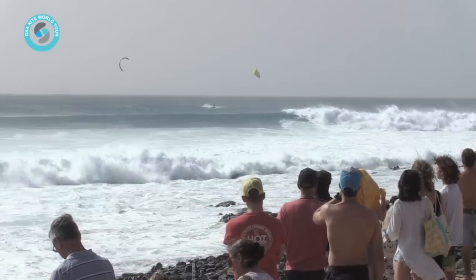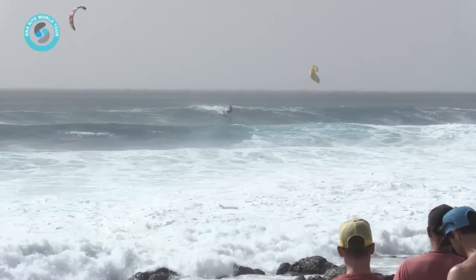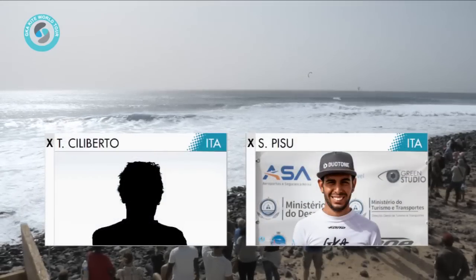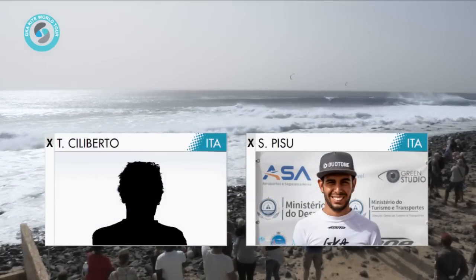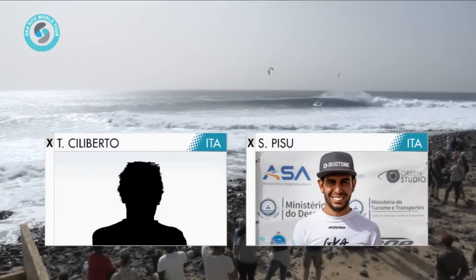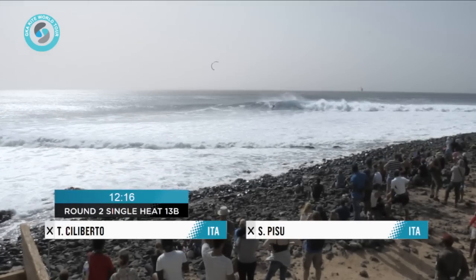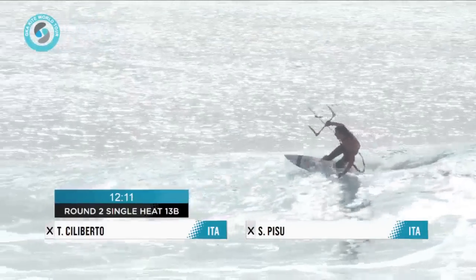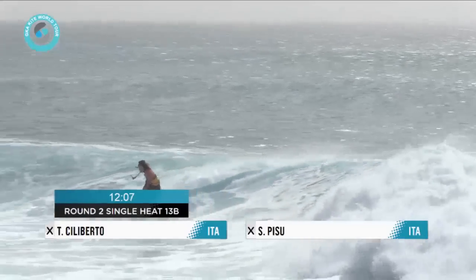But right now on the water we have Sandro Piso with the Duotone yellow kite and Tony Chili with the RRD kite. Both Italian riders. You can see Tony Chili obviously didn't want to take a photo. So yeah, on the way, front and center, Tony Chili backside. Like I mentioned, number 2 in Italy, and Sandro is number 1. So Italian final. Beers are going to be going on this heat, whoever loses, so it's on.